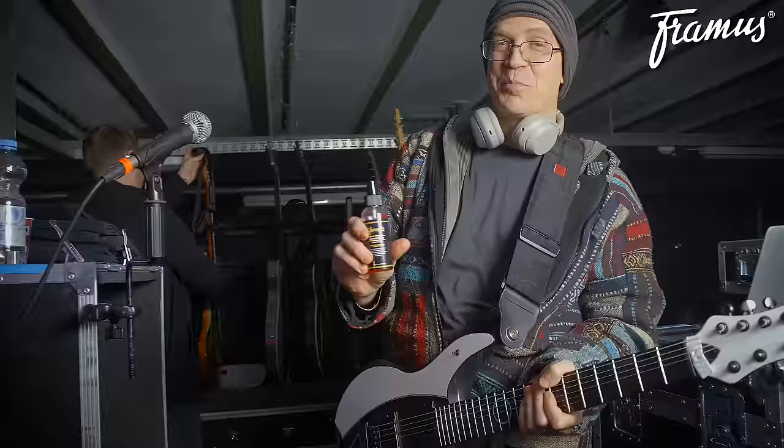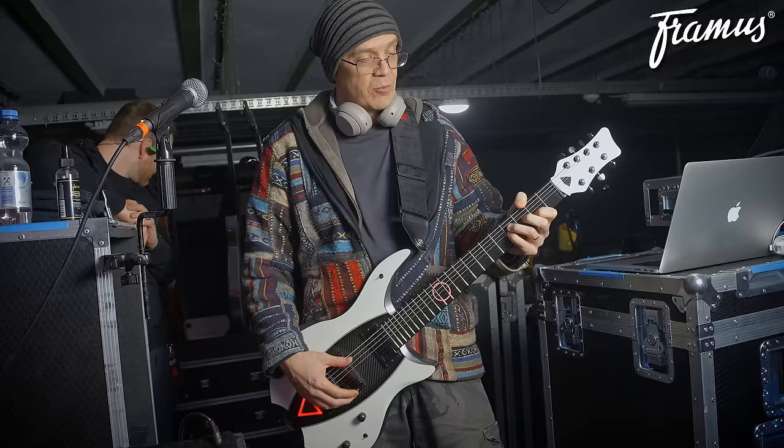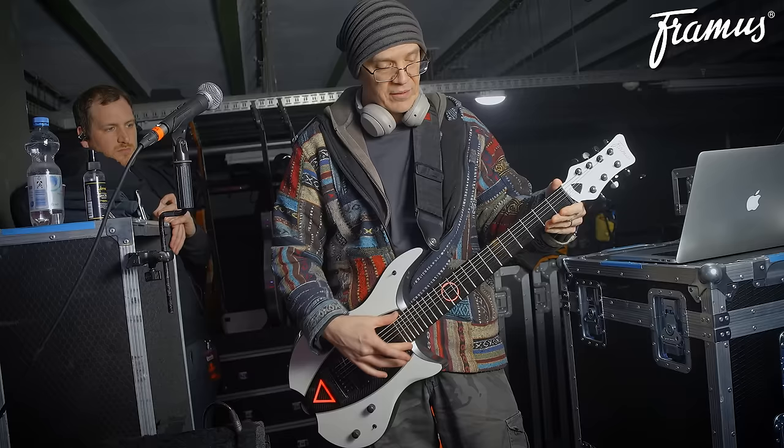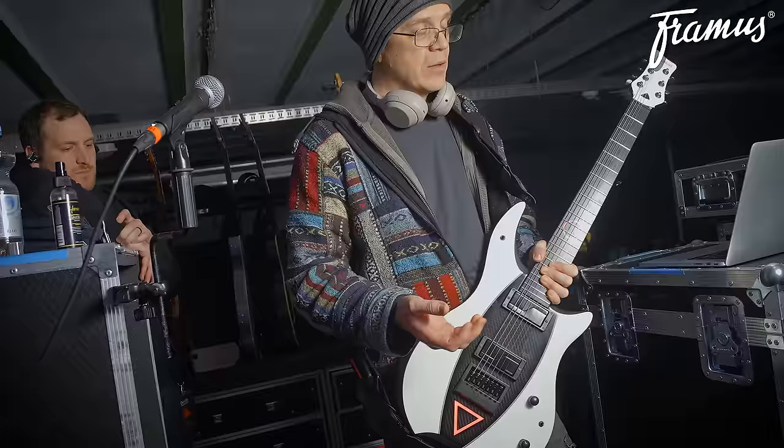So this is a 7-string version. Main difference with this and a lot of other 7-strings, actually I don't know too much what the scale length on other 7-strings is, but this is 26, so it's a little shorter. That one's on the carbon. And this has got the carbon fiber in the middle, which is basically what the stock Stormbender look is. It's mahogany body, maple top, carbon fiber middle.